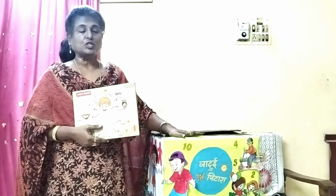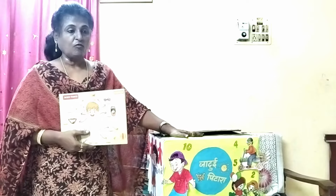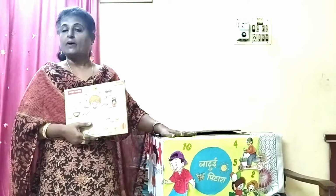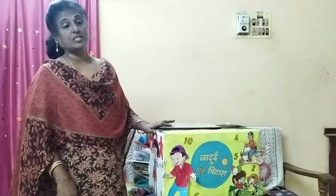We are focusing on joyful learning. So let us all follow this and let us all make a separate Jaadui Pitara in each and every class. It gives hands-on experience to the children. We need experiential learning. Children enjoy, they move around, they go and show it to their peers. So peer learning also takes place. So many advantages are there.